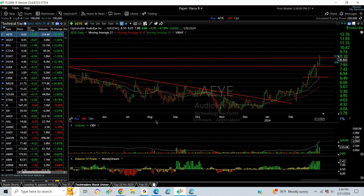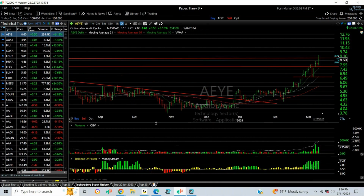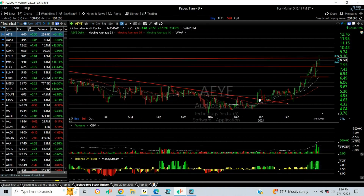And on a daily basis, look at AEYE. Now, I've been watching this stock after it broke out of its base. Basically, the breakout came right there a couple weeks ago. It kept running and pulled back sharply, but then it resumed. It was only a one-day pullback, and the volume was strong on the upside.